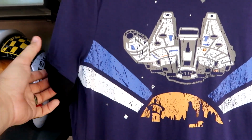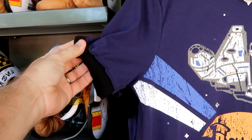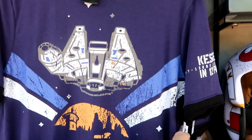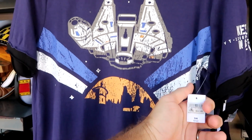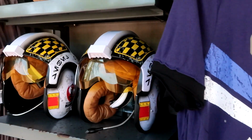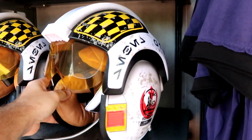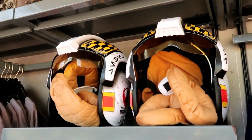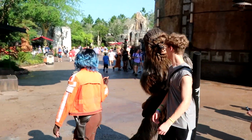Yet another new offering. I do like the sleeves on the side there. The attention to detail is really, really nice. It says Kessel Run on the sleeve. That is $45. And look at this helmet you could even get here in Galaxy's Edge. Look at that. This is really, really cool. $79.99. You literally never know what you're gonna find in Galaxy's Edge.